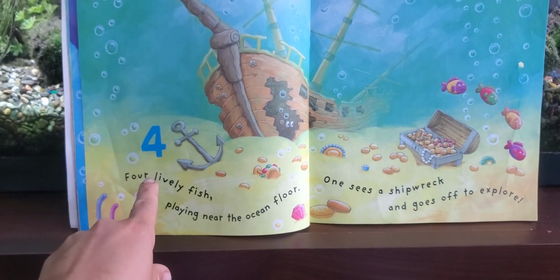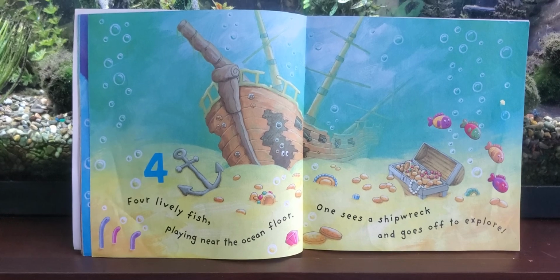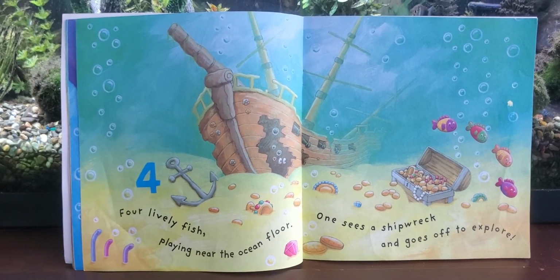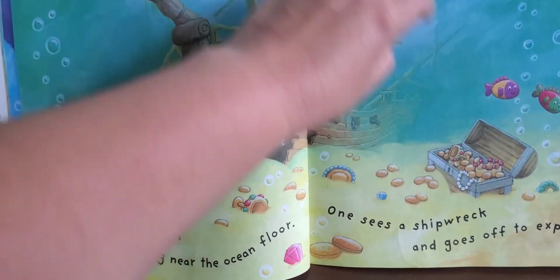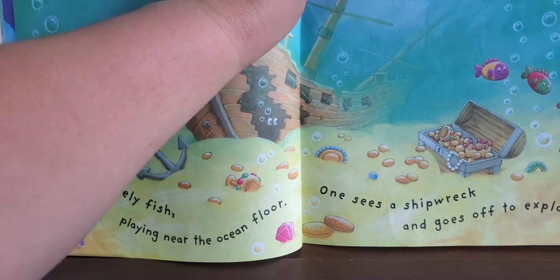Okay, what's that number? 4 lively fish playing near the ocean floor. One sees a shipwreck and goes off to explore. Ooh, what do you think is inside the shipwreck? I think maybe some treasure. But it's not inside. It looks like it's outside.